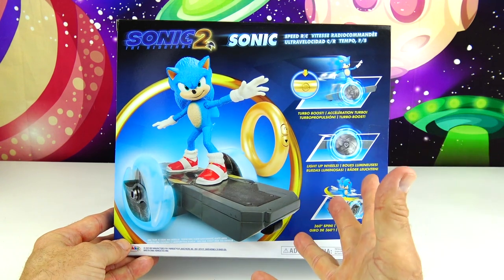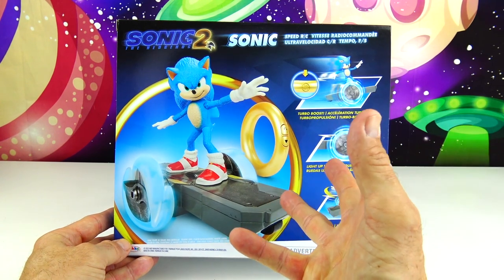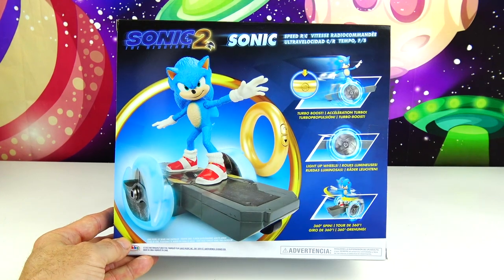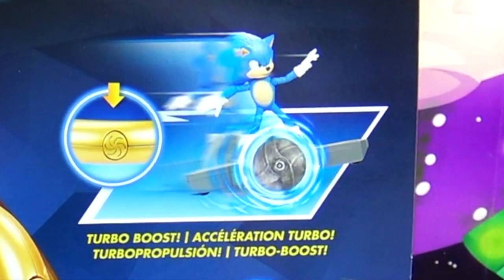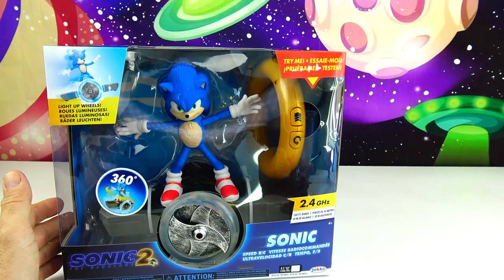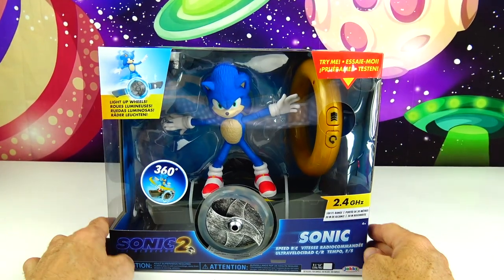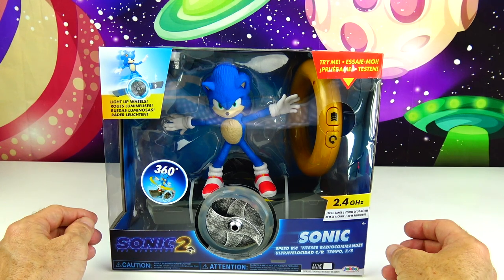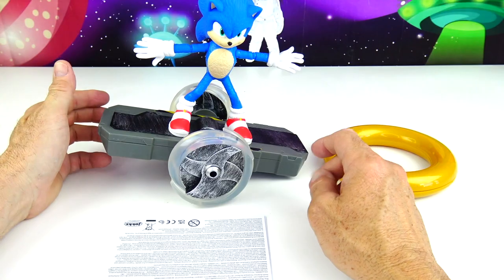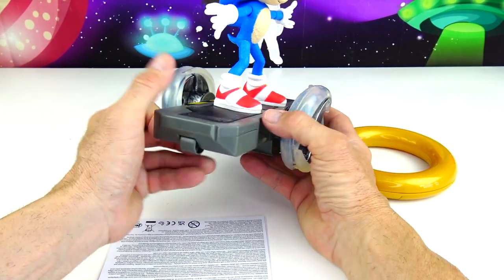Now, I'm not sure why Sonic would need to go faster, because I believe he's already pretty fast, but we'll see what this thing can do. It says turbo boost, light up wheels, and 360 spin, just like the box. All right, so let's get this Speed RC out of the box and see how much fun it is to play with. Yay!